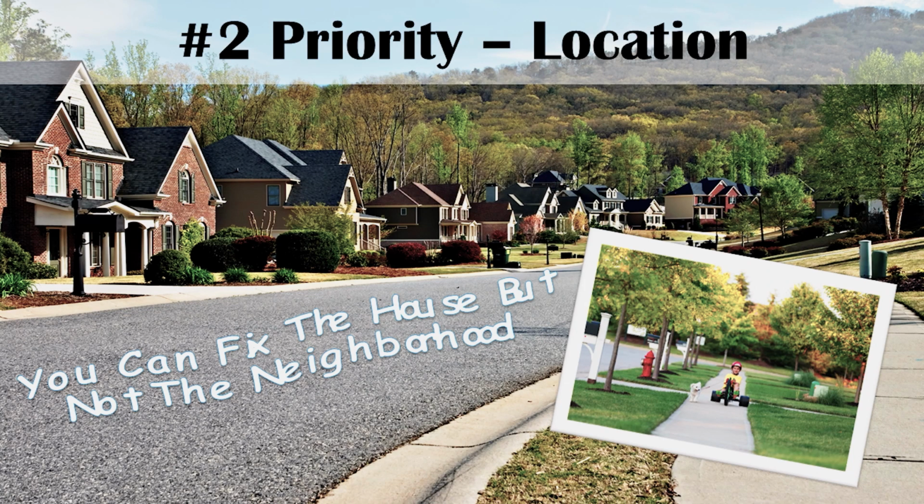Because you're going to find out that when you go to sell, everybody wants a bargain. Everybody wants a bargain. All right, so you have to buy it right, but even more important than buying it is what's the neighborhood like? Folks, you can fix the property, but you can't fix the neighborhood.